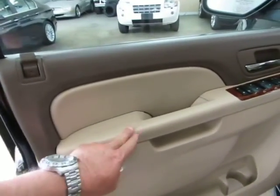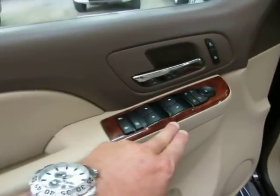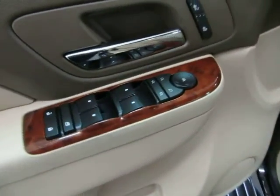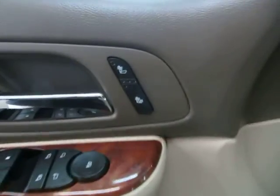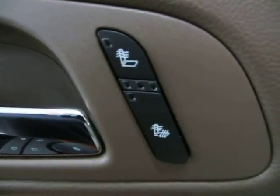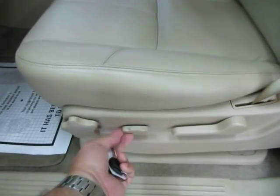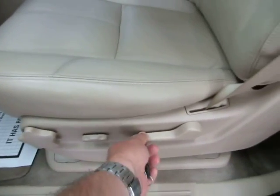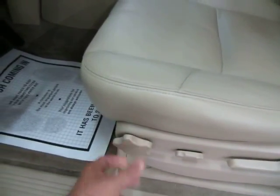Door panels are two-tone beige with mocha, with a wood trimming. Of course, we got power windows, power door locks, power mirrors, cruise control, tilt wheel. Got front heated seats. Got storage here on the sides and a bottle holder. Driver's side power seat, which slides up and down, and also back and forth. A manual recliner and a manual lumbar support.